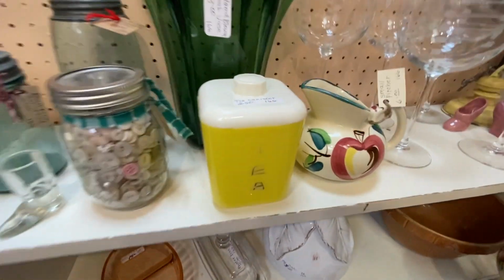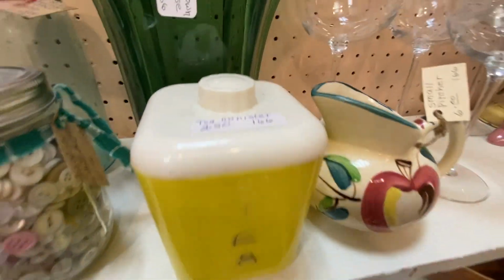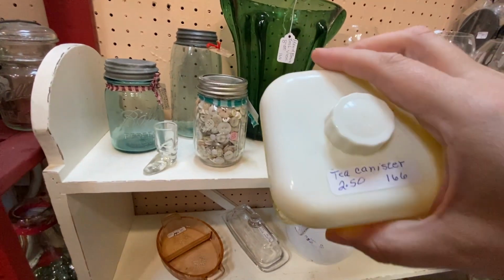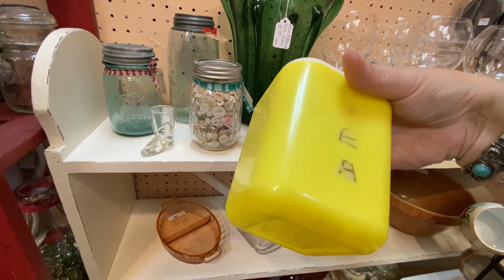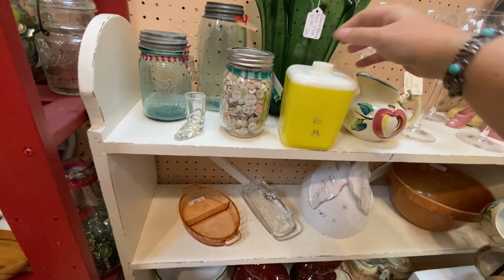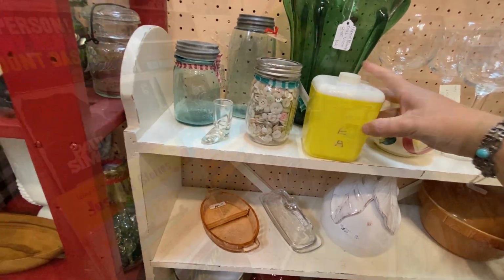Of course, this little yellow tea canister caught my eye at $2.50. I had to give it a look. It is the lustreware kind. This was so tempting at such a cheap price, but the letters were just too far gone for me. So I left it behind.